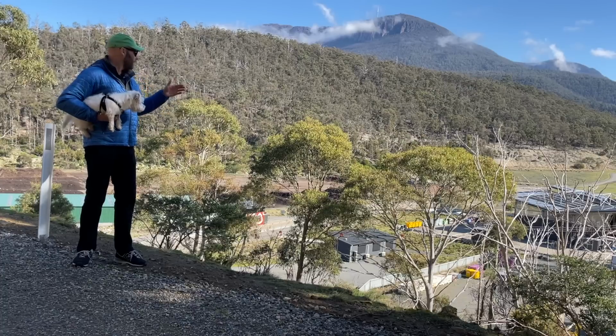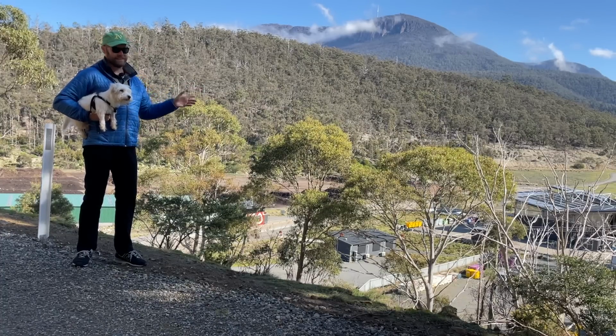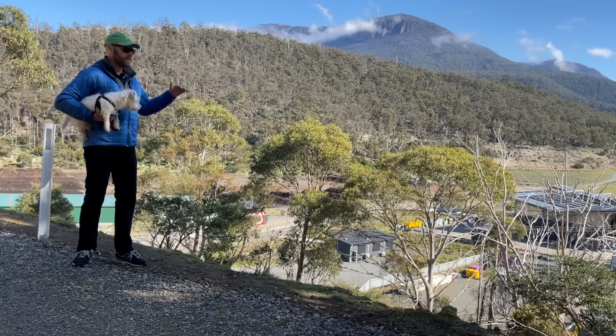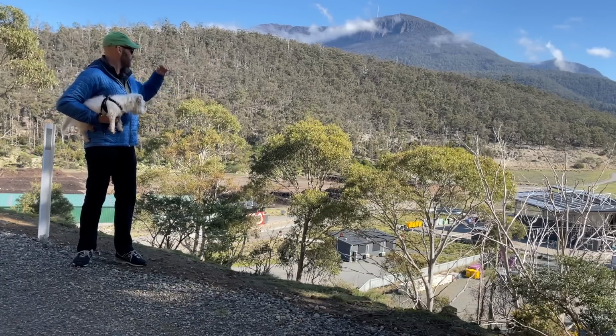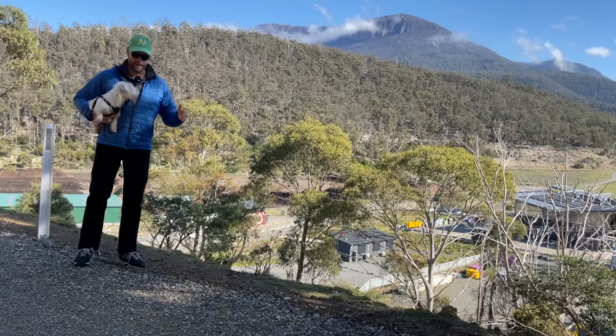Now, the lifespan of this rubbish dump is not exact, but it will have one. At some point, they're not going to keep putting rubbish up further and further, right up until you get to the top of the mountain there. Obviously, that's not going to happen.